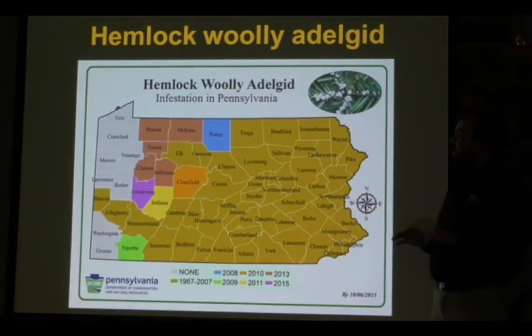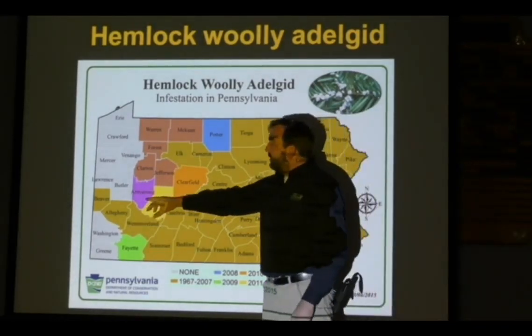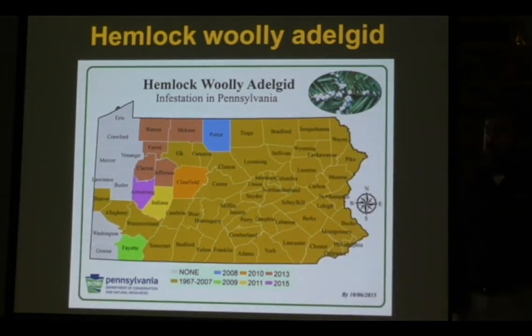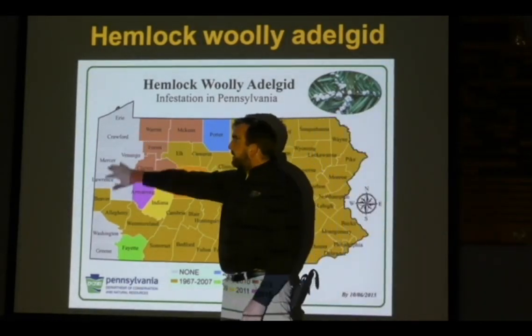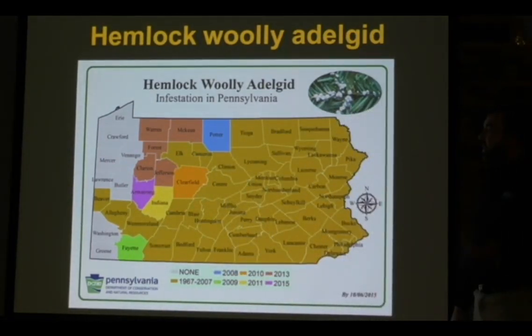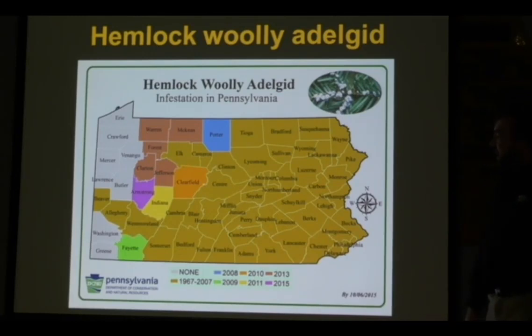This is where it's at in Pennsylvania, or at least where we know that it's at. Armstrong was just found last spring, just north of Apollo, on some trees on the side of the road. And we do surveys every year trying to find if there's more that's spreading into these gray counties that hasn't been found yet. So every year we go out and look and see if we have found it. And then those brownish counties are the most recent finds before that.